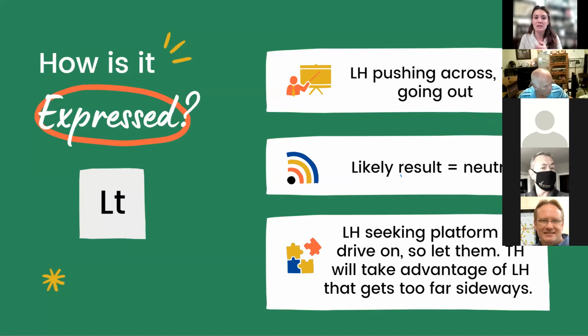But so getting back to our Punnett Squares. We talked a little bit about this, we're thinking it's probably going to be a neutral result, right? This loose head is trying to find that platform. The tight head's kind of trying to get away from the pressure. They're going somewhere. Loose head's got them.